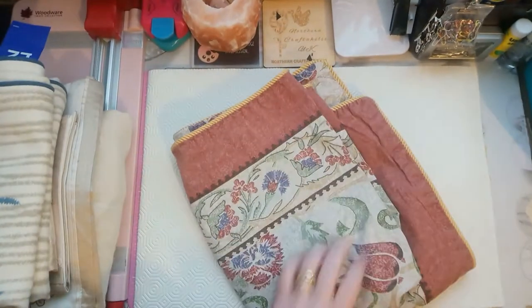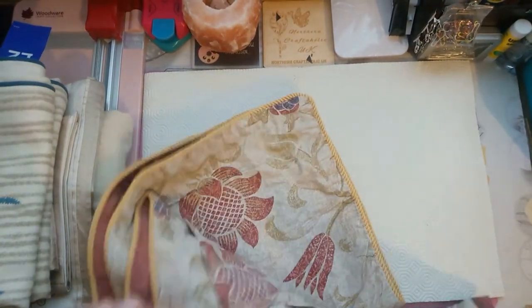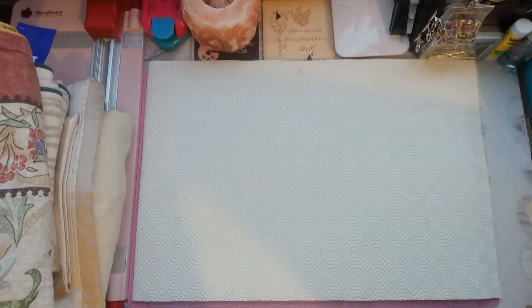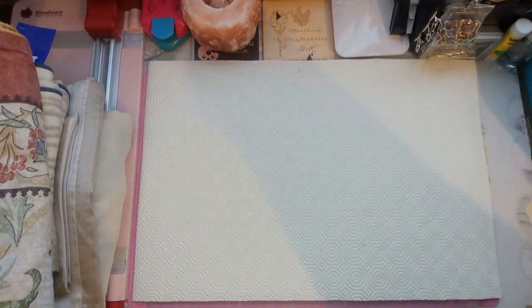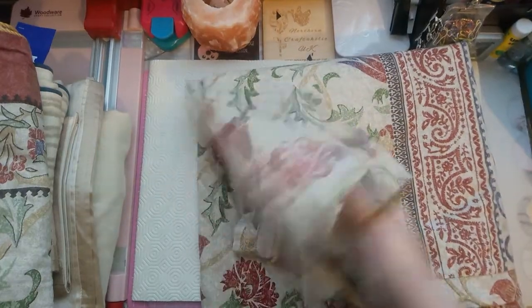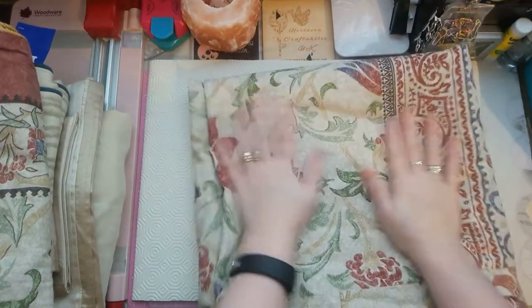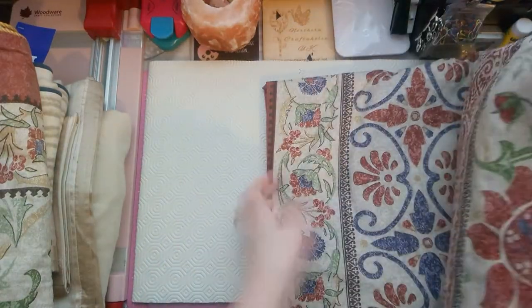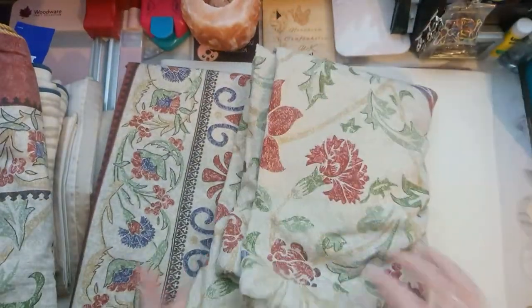The reverse of that is exactly the same as the reverse side of this, so it's just that design all over. I'm not going to fold it all out and show you, because you're just seeing the same thing basically, but on a much bigger scale. Again, this one was £2, but considering what it is, the duvet and pillowcase, I think that was a very good bargain.